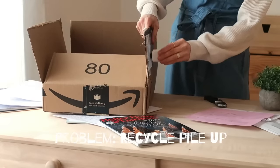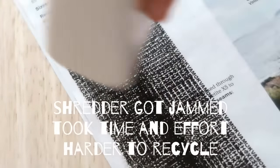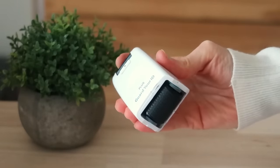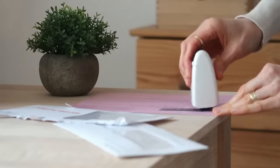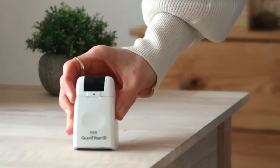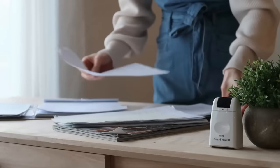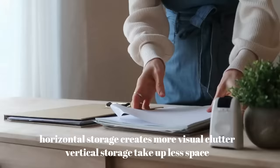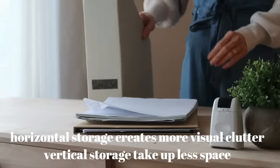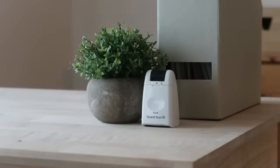We used to have a shredder, which was jammed a couple of times. It was always full. Recycling was a little bit more complicated because we had to gather everything into a paper bag. And this little gadget, I love this so much because I can just cover our name and address, all the private information, so it will be safe to recycle, and it definitely speeds up the recycling process. I like to store my things on the desk vertically because it takes up way less space that way.